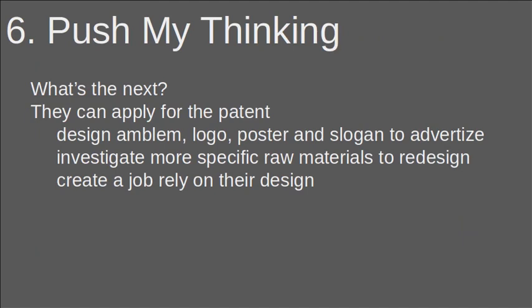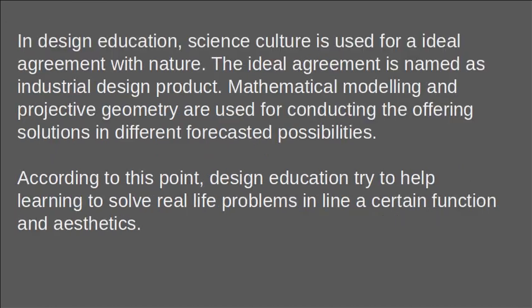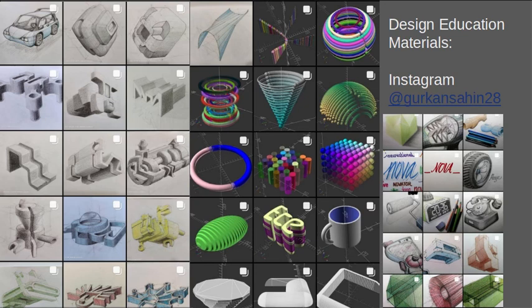Push my thinking. If the preliminary process can keep working well in STEM education, students can keep continuing to the next pages. It might seem like following a pattern.